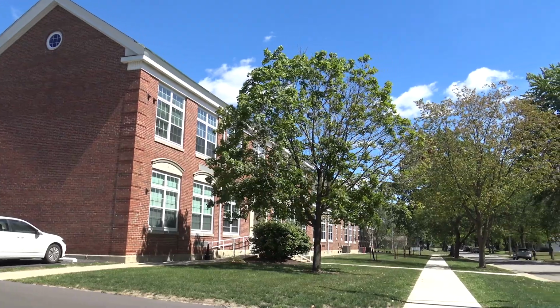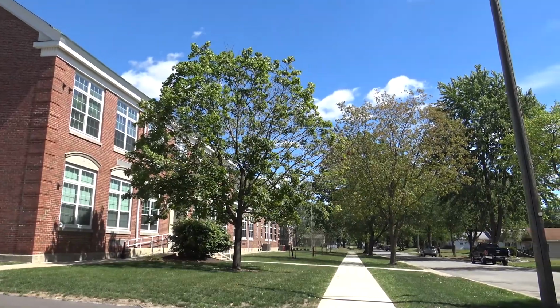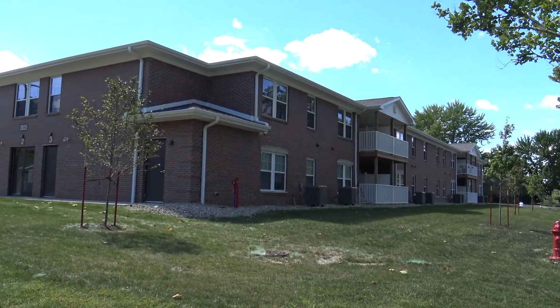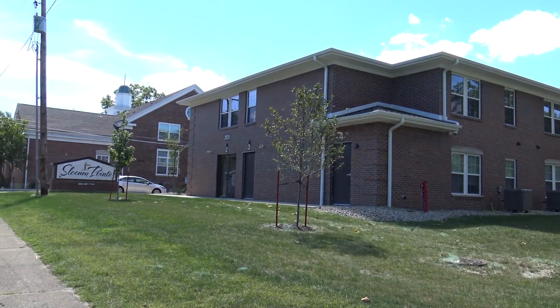Nestled in Fort Wayne's Frances Slocum neighborhood, with sidewalks and bike trails throughout, this apartment community is conveniently located within walking distance of nearby healthcare facilities, shopping, dining, entertainment, and more.